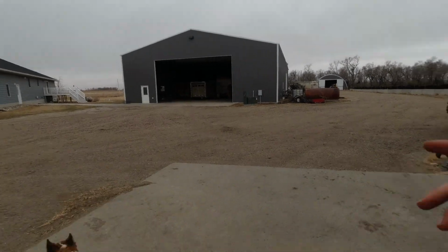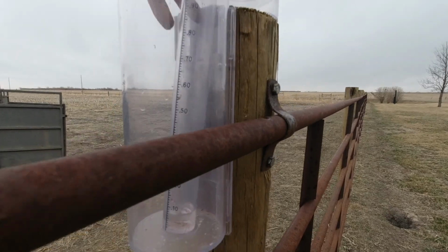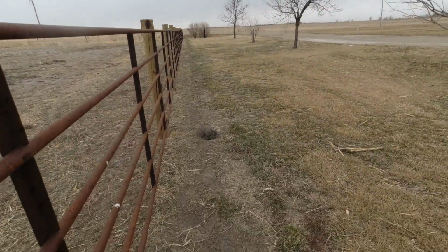Well, I felt it. Oh my goodness. The drought is over, ladies and gentlemen. Get the planters rolling. Better dump the rain gauge out for our last giant rainstorm. Don't want to get confused and excited.